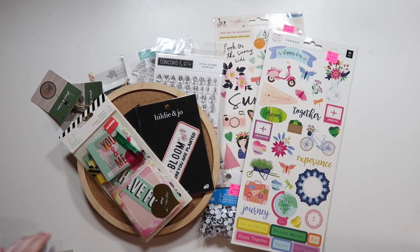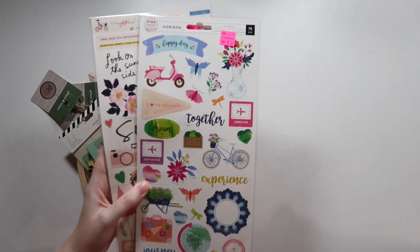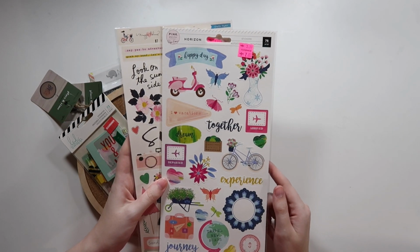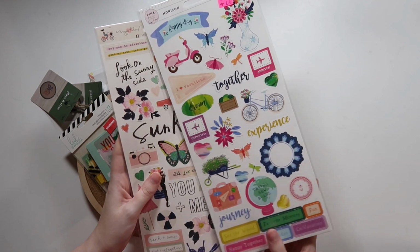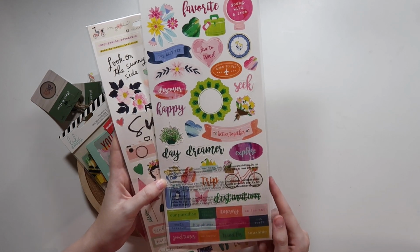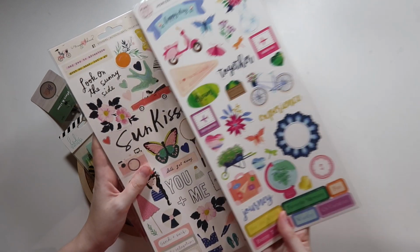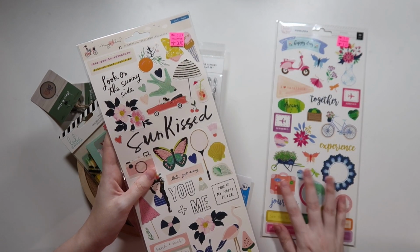And another surprise at Michael's was some stickers on clearance from some of the designers, if you will. I know not all of these things are available at all stores anymore because I believe these are both older collections, but we have the Pink Paisley Paige Evans Horizon collection, which I do have the 6x8 paper pad for, and by have I mean just a few sheets. So I didn't really have any of this collection to go with this, but I thought I could use it nonetheless because it is beautiful and bright colors, and I love the little travel theme that's mixed into here, as well as the garden theme. So I thought this would be a good one, and for $2 I couldn't pass it up.